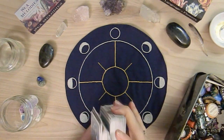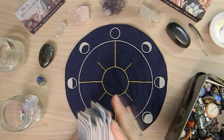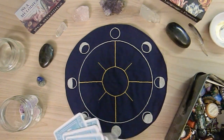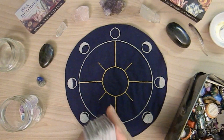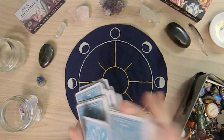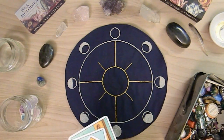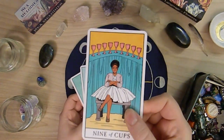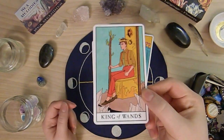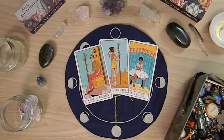So Group 1, we're looking for information on Group 1's week ahead. Okay, woof. Alright, 2 just flew out. We're going to look for one more here. Alright, so Group 1. Okay. You got the 9 of Cups, the Page of Wands, oh wow, and the King of Wands. What a lovely combination. Alright, let's go ahead and do your Language of Flowers oracle.